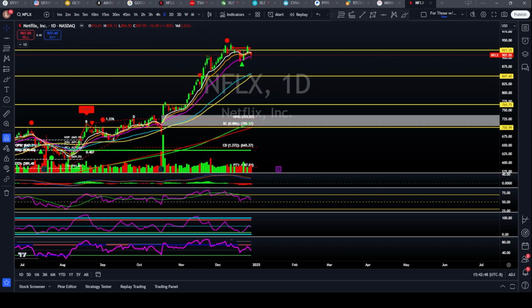So Netflix, in my opinion, holding up pretty well compared to some of the blue chips, right? There's been a lot of good things that Netflix has been doing, in my opinion. I am still looking for upside here on Netflix, but that is only if it breaks above 921. I have 921.35 right now. The 21 EMA is holding as support. That's roughly around 901. So what can we expect here?